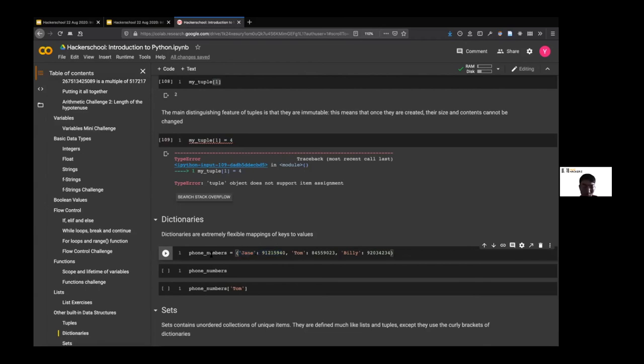So let's say you have this phone numbers dictionary. Jane has this phone number, Tom has that phone number, Billy has that phone number. If you use a list, then it will just be phone numbers and you do not know who the phone number belongs to. You have to access the phone number by index, which is a bit confusing. So you need to use two lists, one list of names and one list of phone numbers, and they have to be in the same order. So it's prone to errors.